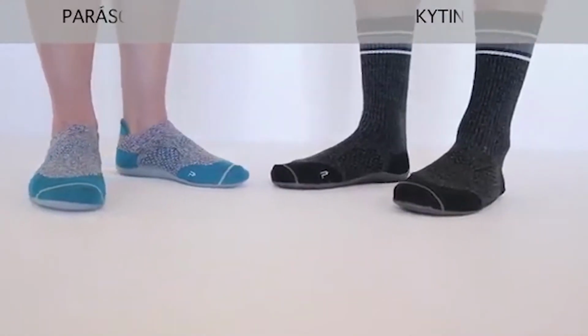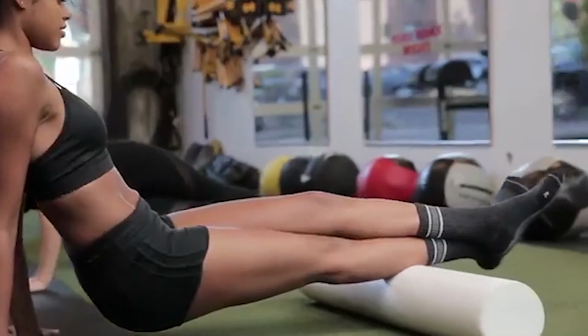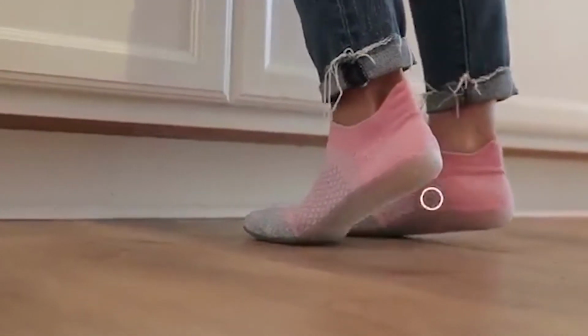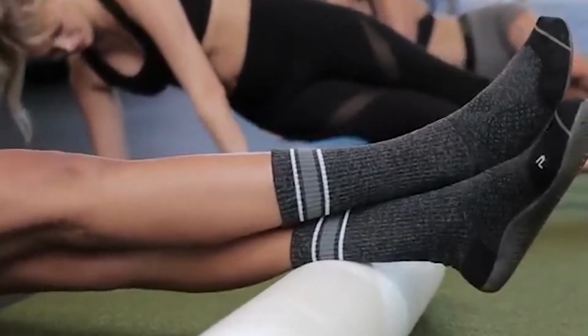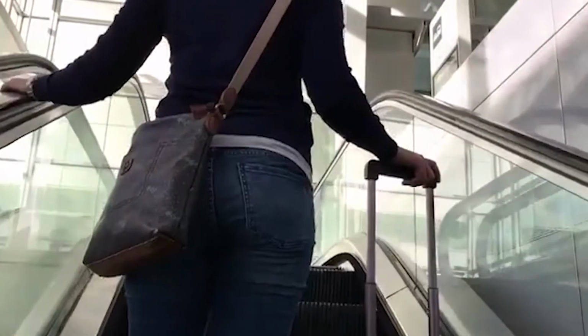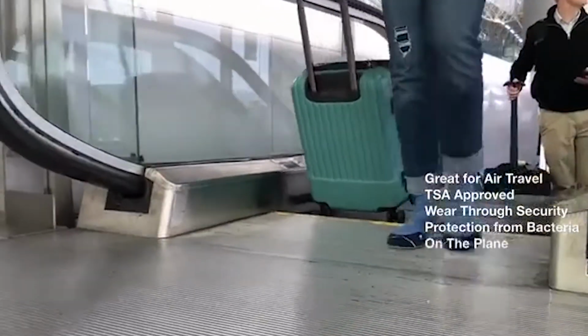The Parasol Plus and the Chitin High, both with improved arch support to help you relax, denser micro cushioning to provide better shock absorption, and increased compression to help improve circulation. Our patented technology provides arch support and traction independent of a shoe, so you can walk in supportive, comfortable socks.